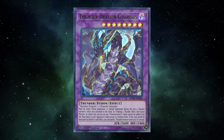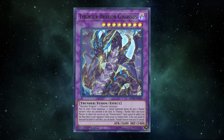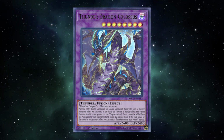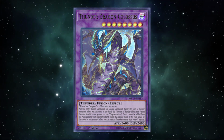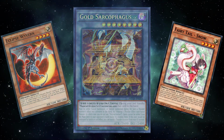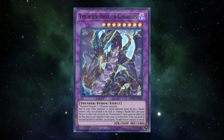It's safe to say that this card is the reason Thunder Dragon got to play the role of the T in TOSS format, seeing as the biggest core ban Thunder Dragon saw was the loss of this card, and it has not been meta relevant ever since. Granted, it's not the only card Thunder Dragon lost. Eclipse Wyvern, Fairy Tale Snow, and limiting Gold Sarcophagus all cost the deck consistency and a little bit of strength, but the deck was still able to play without them.